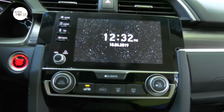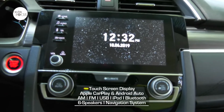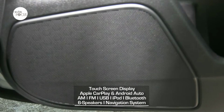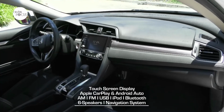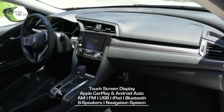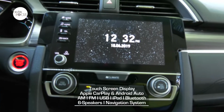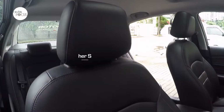For onboard entertainment, Honda has decided to provide an audio-video system with touchscreen display, 6 speakers, AM/FM radio, USB and iPod connection, as well as Bluetooth connectivity that can work with both Apple CarPlay and Android Auto.